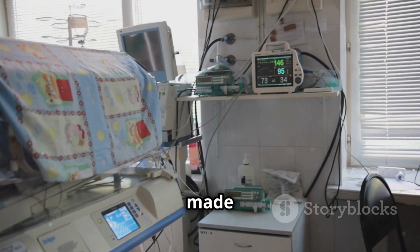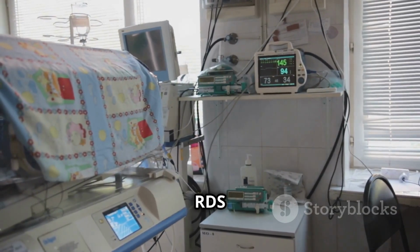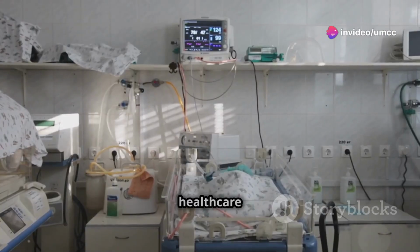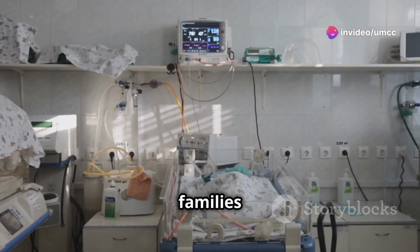Modern medicine has made huge strides. Babies with RDS have better outcomes than ever before. Thanks to new technology and dedicated healthcare teams, there is more hope for families today.